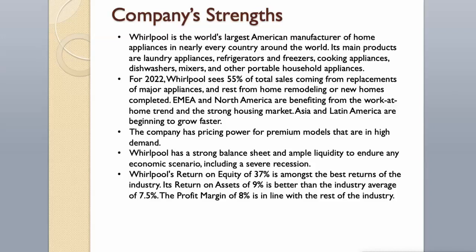EMEA and North America are benefiting from the work-at-home trend and the strong housing market. Asia and Latin America are beginning to grow faster. The company has pricing power for premium models that are in high demand. Whirlpool has a strong balance sheet and ample liquidity to endure any economic scenario, including a severe recession. Whirlpool's return on equity of 37% is amongst the best returns of the industry. Its return on assets of 9% is better than the industry average of 7.5%. The profit margin of 8% is in line with the rest of the industry.